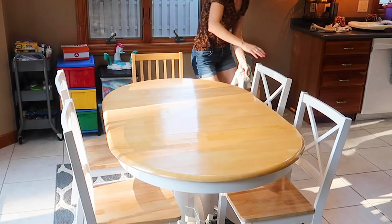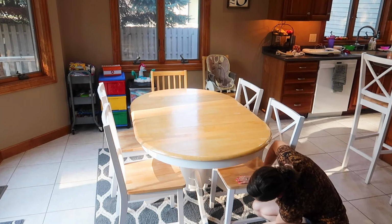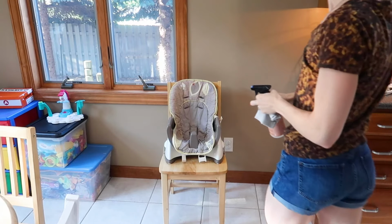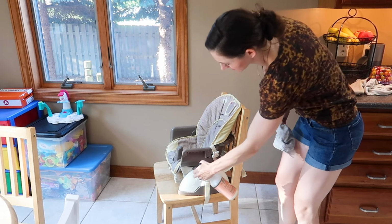Now I want to make sure that you stay till the end because I'm going to be sharing with you a project that I have been putting off. One of my goals when I do my cleaning routines is I want to attack one thing that I've just been putting off and putting off. So I want to share that with you, so stay to the end so you don't miss that.